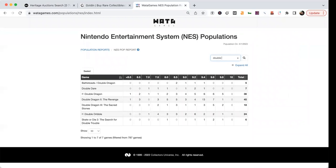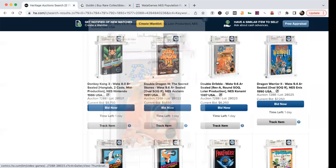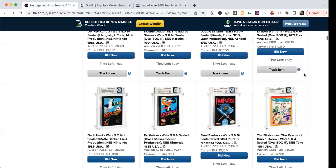9-8? Who has a 9-8 Double Dribble? Who has a no rev? Wow. Oh, I know who has a no rev. The 7-5, and I think I got crossed to VGA. Wow. That grade. I don't know who has a 9-2.